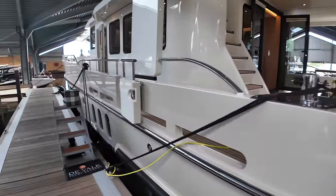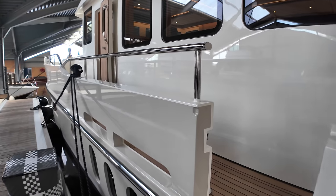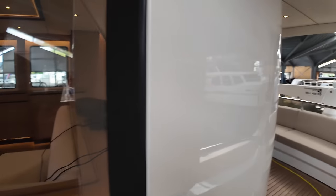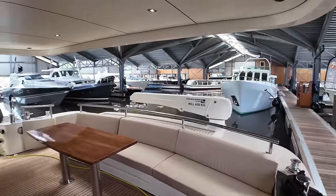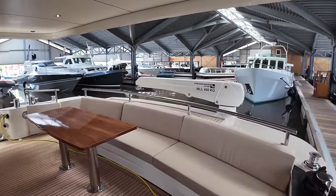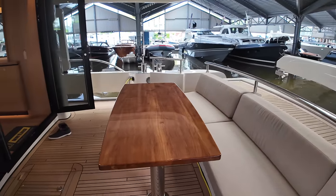Let's jump on board. I'm going to board the boat via the port access gate over here. So we take a few steps up and then onto the nice wide side deck. Turning aft. Great cockpit area here. Lots of seating there on the transom. And obviously we've got a table here as well, so you can sit down, enjoy some alfresco dining with your friends and family.